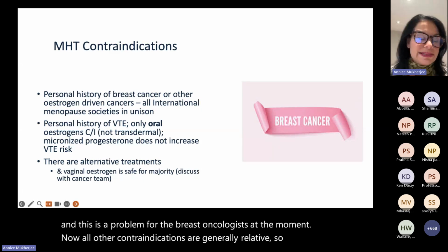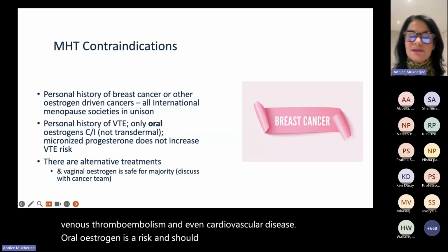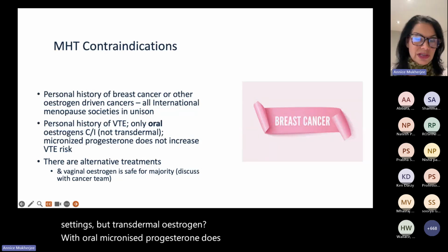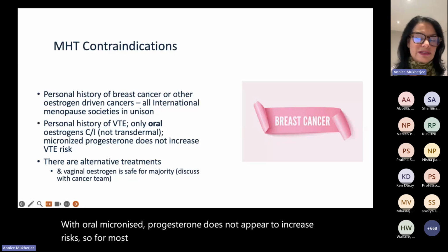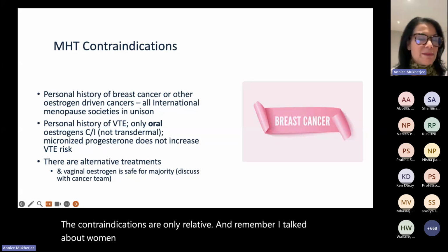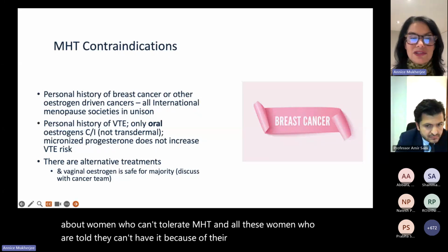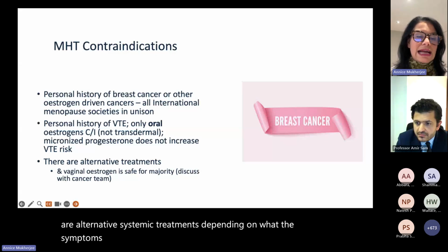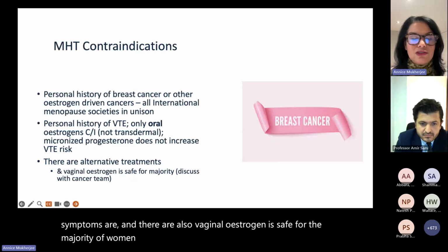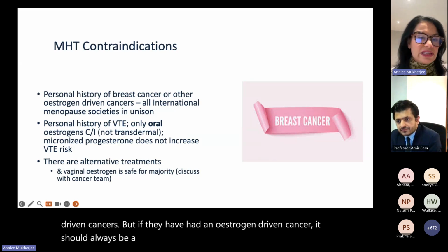Now, all other contraindications are generally relative. So things like venous thromboembolism and even cardiovascular disease, oral estrogen is a risk and should be contraindicated in those settings, but transdermal estrogen with oral micronized progesterone does not appear to increase risks. So for most other considered risks, the contraindications are only relative. And remember, I talked about women who can't tolerate MHT and all these women who are told they can't have it because of their contraindications. There are alternative systemic treatments depending on what the symptoms are. And vaginal estrogen is safe for the majority of women, even quite a few women who've had estrogen-driven cancers. But if they have had an estrogen-driven cancer, it should always be a discussion with the cancer team.